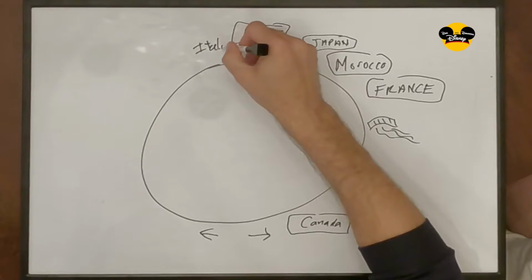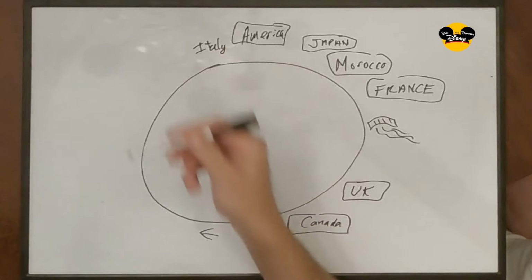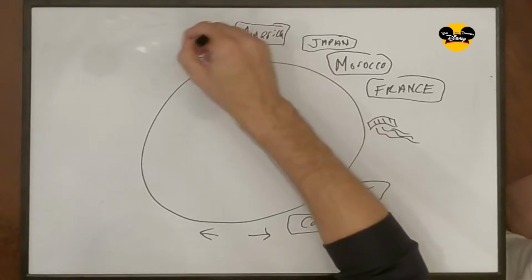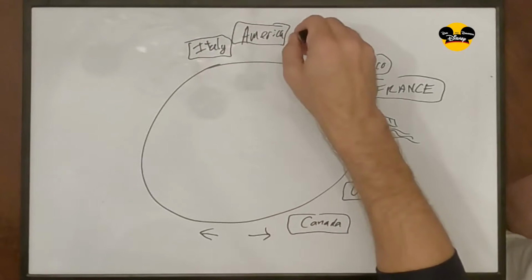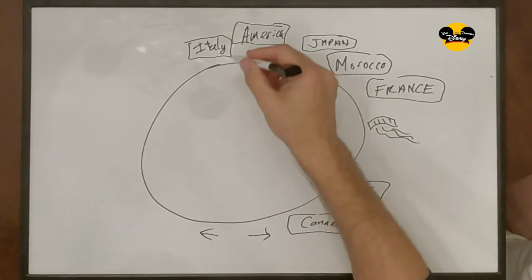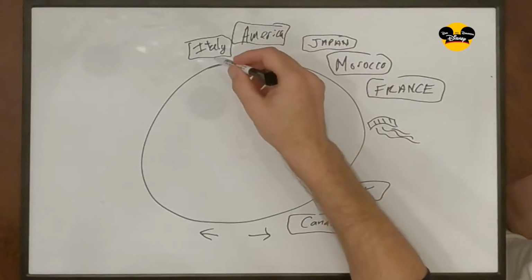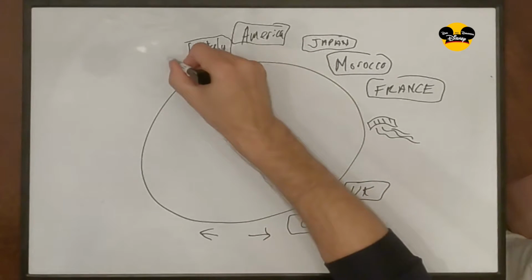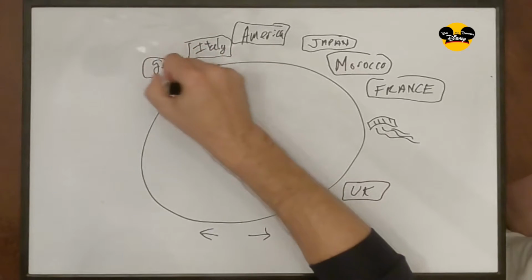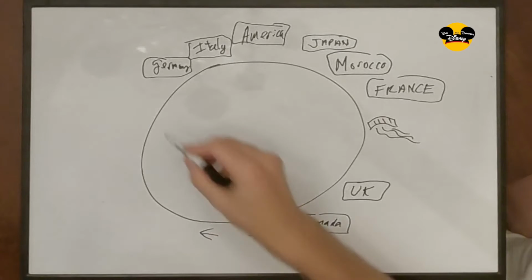And then we have Italy. That's not right. Italy isn't to the left of America. Yeah, it is. It is? Huh. Okay. I didn't know that was right. I thought Italy was over here. Nope. Okay. So then we have Italy, and then next we have Germany. Next to that, China.